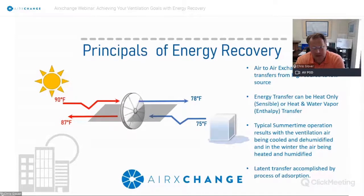So once again, looking at the design, as the air moves across the heat exchanger, the water vapor and the heat is going to be transferred from the high humidity, high heat airstream to the dry airstream. So basically what this means is in the summertime, the ventilation air is typically going to be cooled and dehumidified, and in the wintertime, it's going to be heated and humidified.